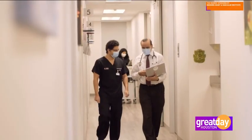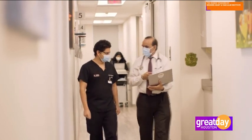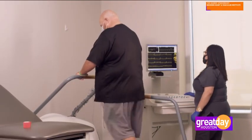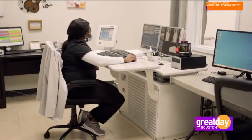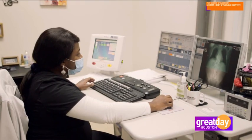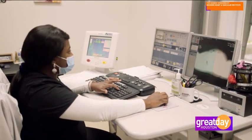And then we do a very thorough physical examination on them, really examine their legs to see what the issues are at hand. And then if needed, we do a non-invasive ultrasound of their legs to check the circulation going south, which would be the arteries, and the north circulation, which is the veins coming back to the heart. And that will tell us what the issue is and how to proceed from there.